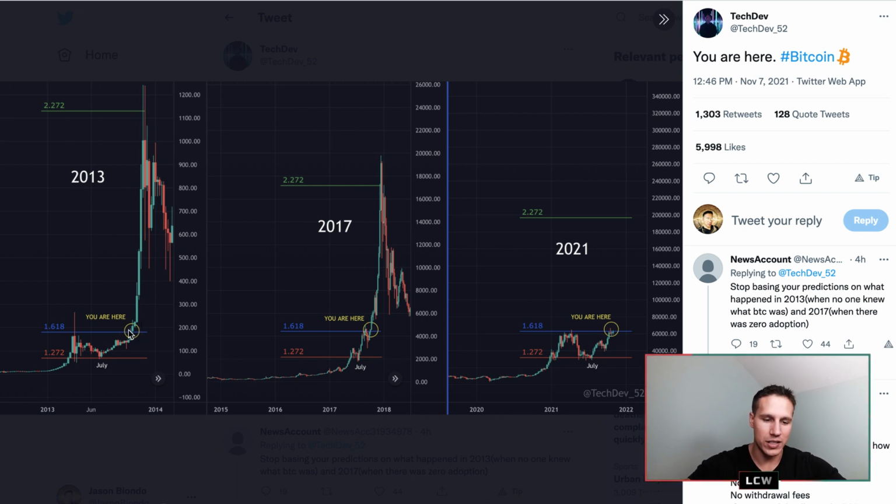So it goes over 2013, and it's saying that we are at the 1618 line, which is a Fibonacci number sequence. It's almost like a measurement of risk or relative pricing movements. Based on the 1618 line, this is where we were in 2013, this is where we were in 2017, and TechDev believes that we're at the 1618 line for this cycle, and that the 272 line is sitting up here at around $200,000.